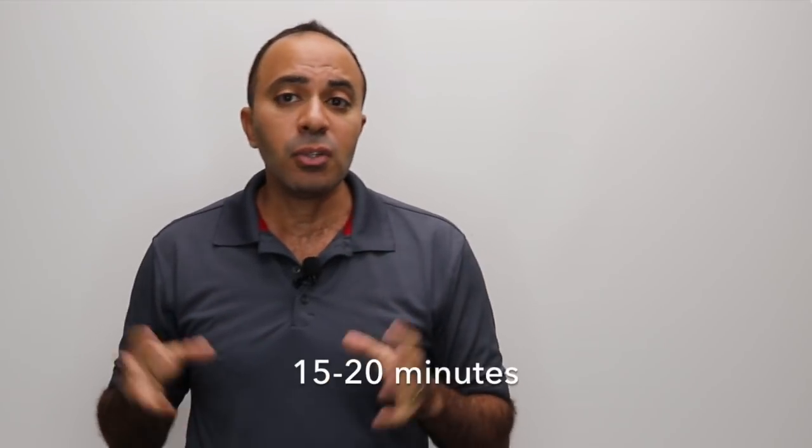In the future. So the main important point is to avoid activity or exercise that causes pain. Second tip is move every 15 to 20 minutes.